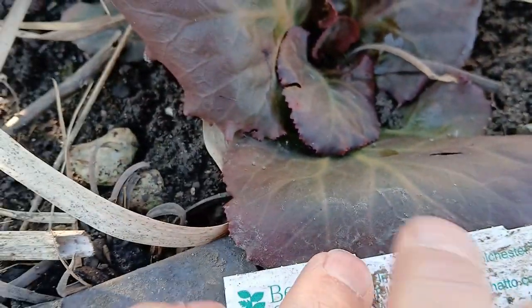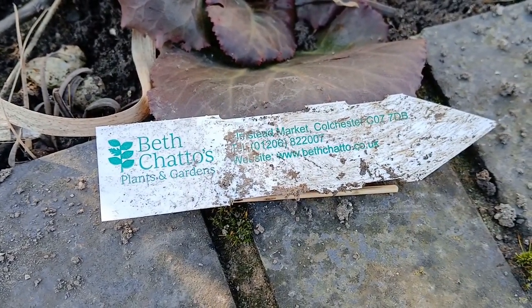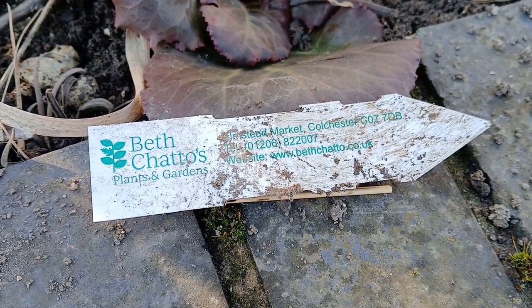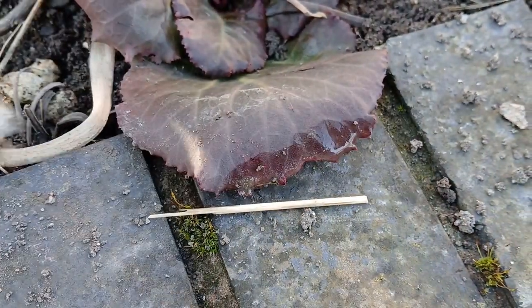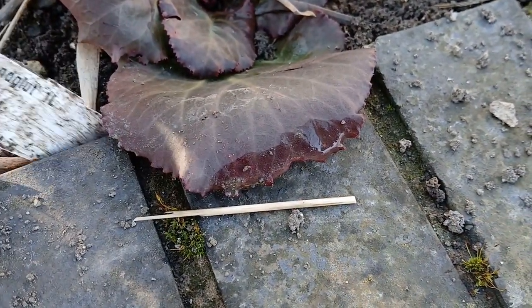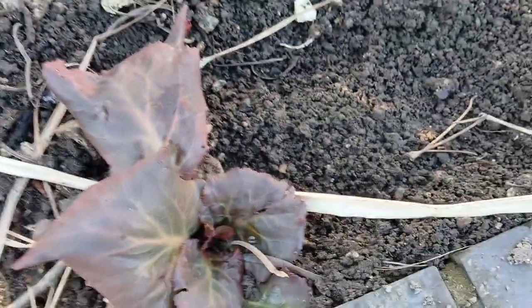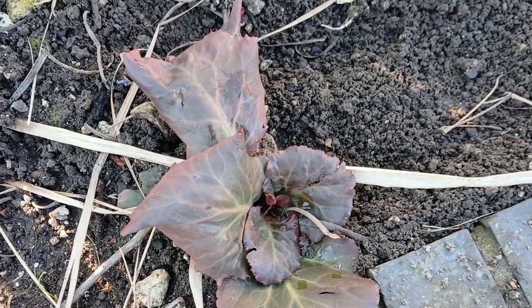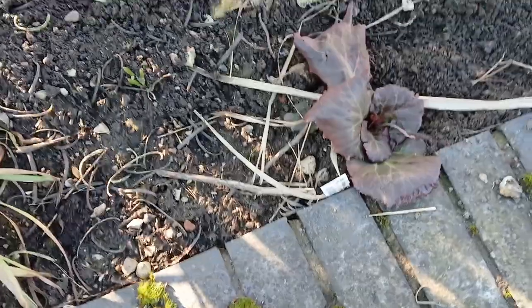As I said, I go to Beth Chatto's for a lot of my plants, or I send away for them, and I visit from time to time. It's a long way down from me, down in Colchester, so it's a good three hours from here. But definitely worth it. If you've got time, get on to the internet and look up the website. They sell plants online and they'll send them to you. And she has fantastic plants. Okay, she's no longer with us, but her granddaughter runs it now and she does a good job of that.